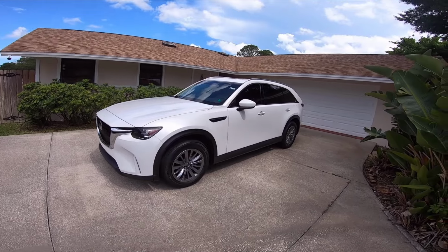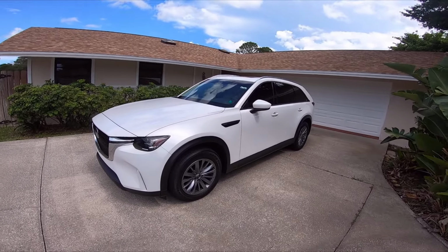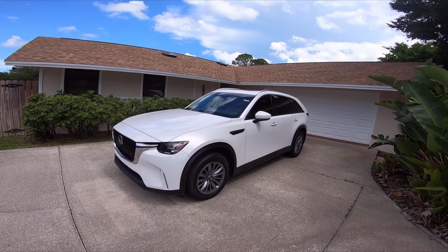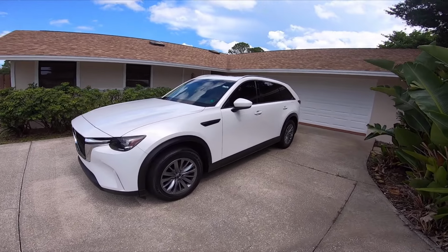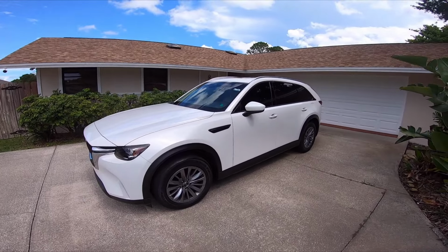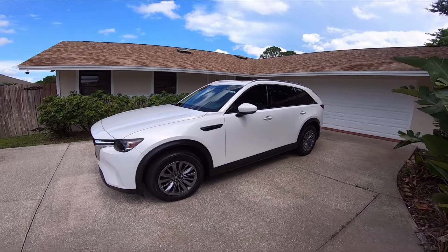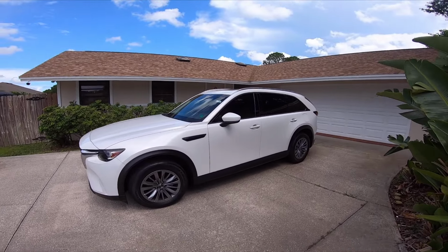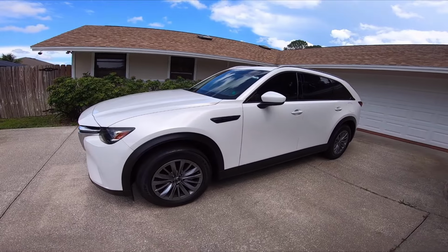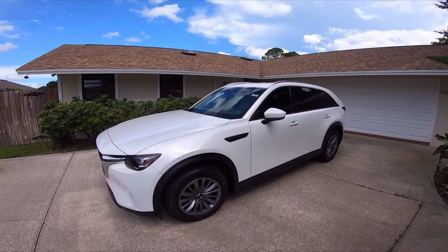But back into this video, right? I honestly feel you're better off getting the Mazda CX-90 and vehicles like this over a minivan, simply because it's not a minivan. But nah, just to keep it real, right? Look at everything that you're getting. You're getting a beautiful, elegant looking SUV that's multi-purpose use.